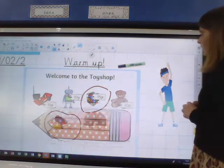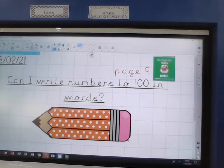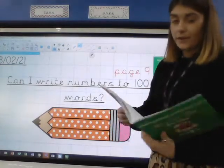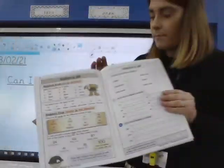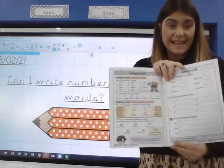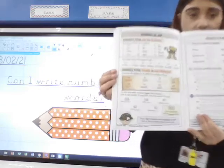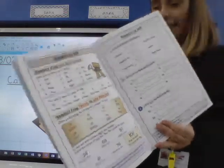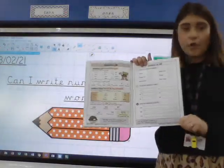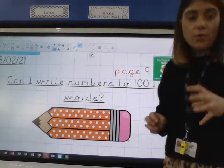Okay. So today we're looking at page 9 in our books. Yesterday we looked at place value and we're still looking at number, but today we're focusing on numbers in words. These books are really helpful because they don't just have our activities, but they also have these helpful pages. And this one is especially helpful, and I'll tell you why in just a little minute. So we're thinking about writing numbers in words.